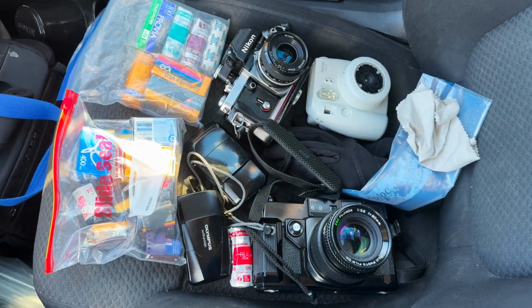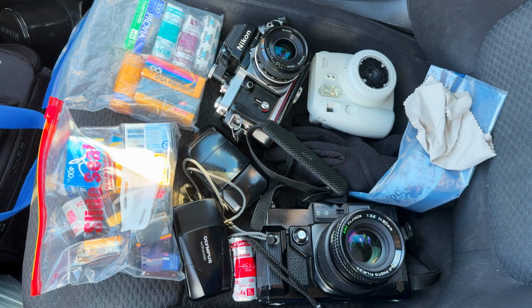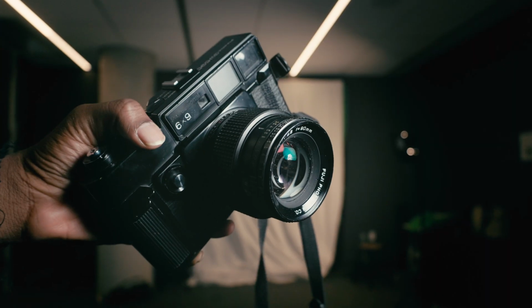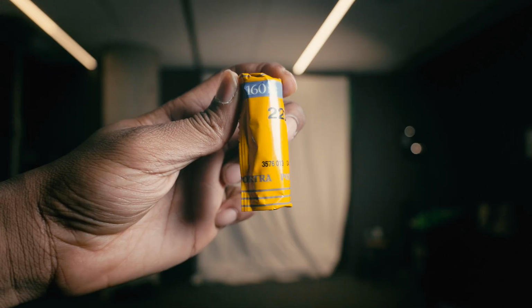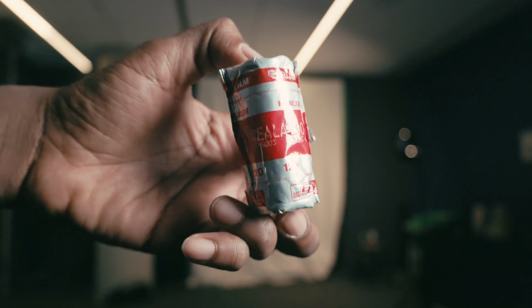On this trip with me, I was going to be bringing a couple of cameras that I was testing out for some upcoming videos and blog posts, but I was primarily going to be shooting on the Fuji GW 690. I had a couple of rolls of expired films that I wanted to shoot, and it was going to be a nice, chill, fun day.